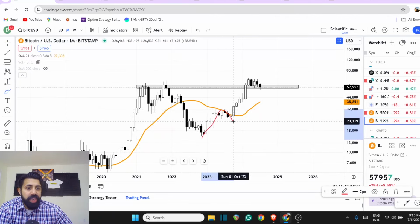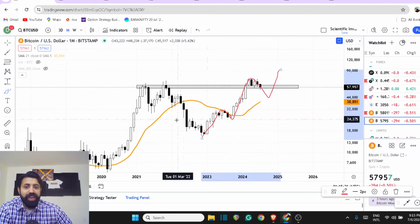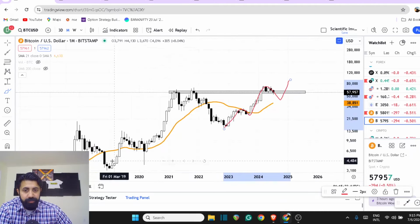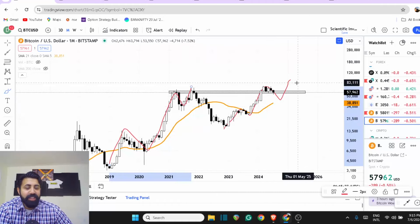It's going to go here to the downside. Wave 3 is going to be very small. It may not look big. So the wave 1, the wave 2, the wave 3 would be something similar here.